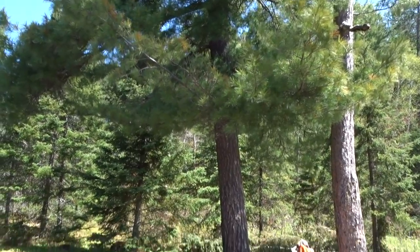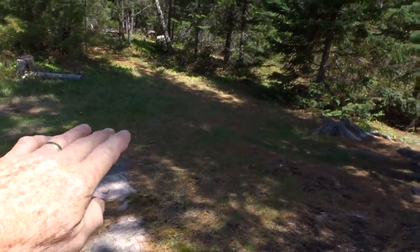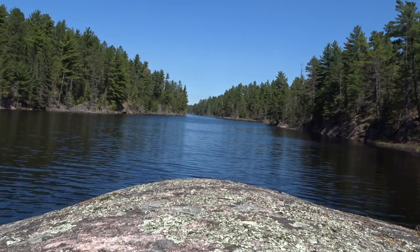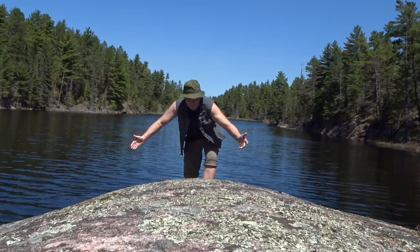I really do have about one of the nicest sites you could get out here. Remember stopping here with Wandering Fool, and it was closed at the time. I got these pine trees in the shade. I can hang out for the day. This lovely grass. Got this big sitting rock.